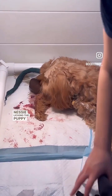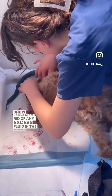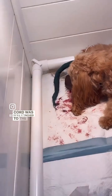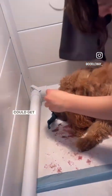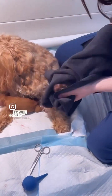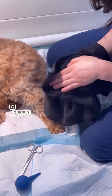Nessie licking the puppy is very important. She is helping to get rid of any excess fluid in the nostrils and also to help dry off the puppy. But the puppy's umbilical cord was still attached to the placenta, which was still inside of Nessie. So I came in and I cut that puppy free so I could get the puppy up and breathing as soon as possible. So into my hands the puppy goes, and I start to rub it with a towel quite vigorously.